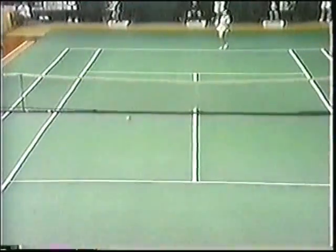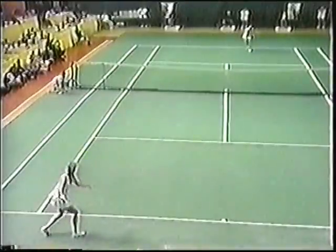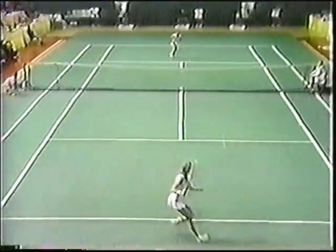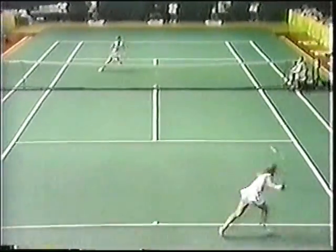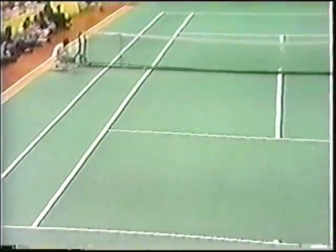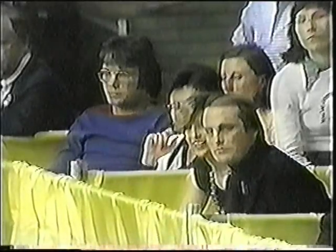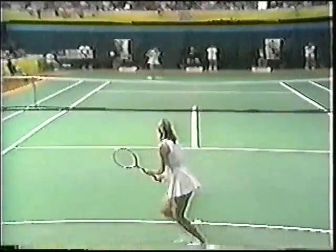Oh boy, what a shot. Super point. Wimbledon and Forest Hills. Winning today would give her a good start. Oh, what coverage. What movement by Evonne Goolagong. It's Francoise Durr just behind Roger, and half of Olga Morozova's face.